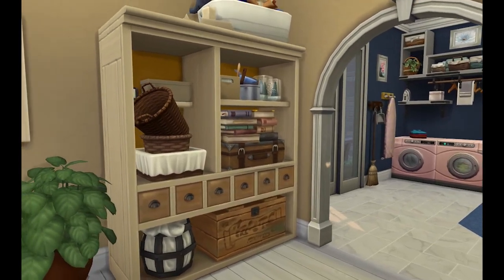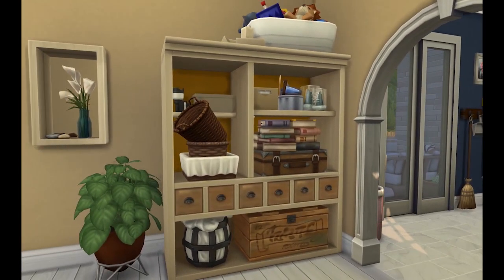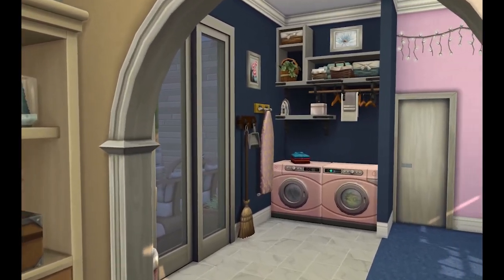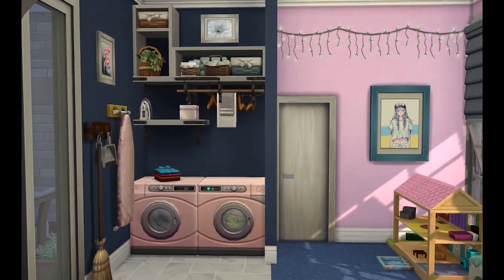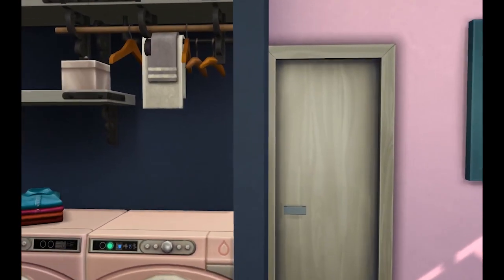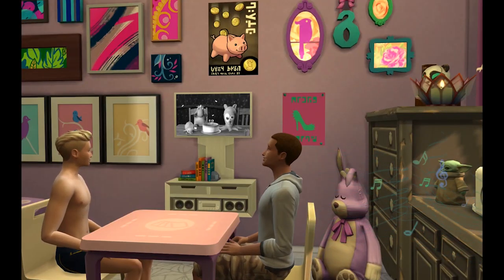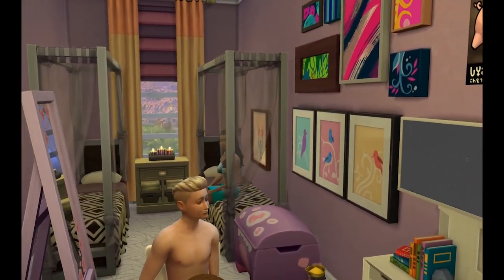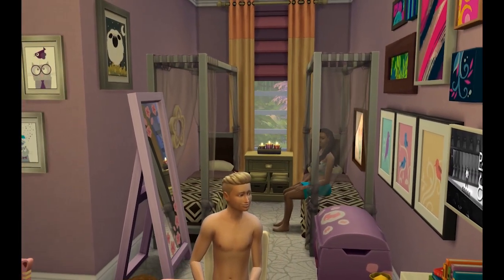So if you want a house that is pretty good for kids, I think this one's pretty good for kids. And I have it set up with enough stuff for a dog and a cat, because the family has a dog and a cat as well. So yeah, a very, very full family. And when we get into the girls' room, I have no idea why, but half the family is in the girls' room, but not the girls. So yeah, that doesn't really make much sense.